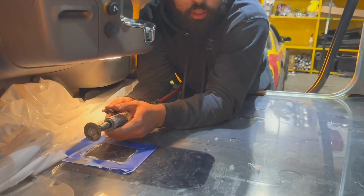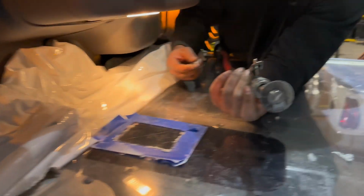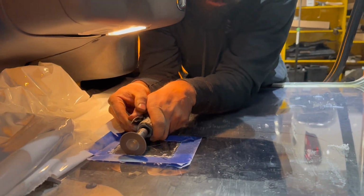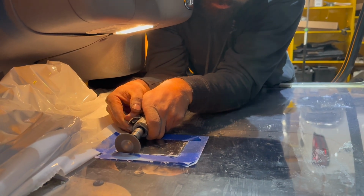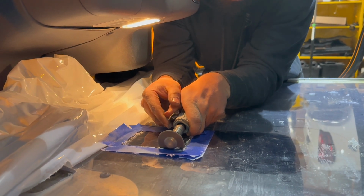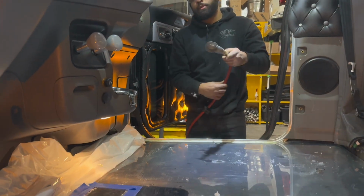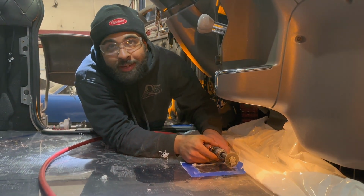Jesus. What do you think? I have to peel some of that little extra stuff off. Also, this could get hard too, probably. Yeah. Alright. One more? Come to that side and I'll... Alright. See, I'm left-handed, so this side's a little bit more comfortable.